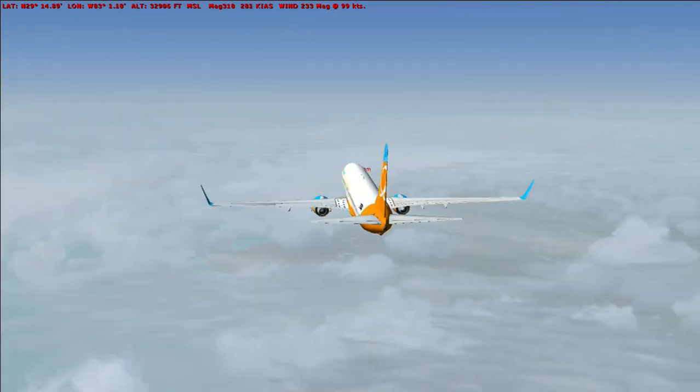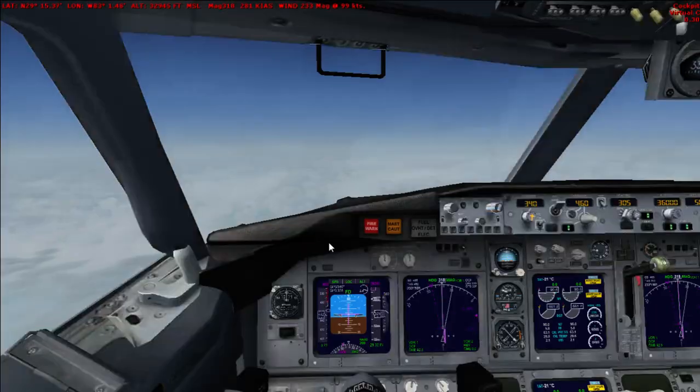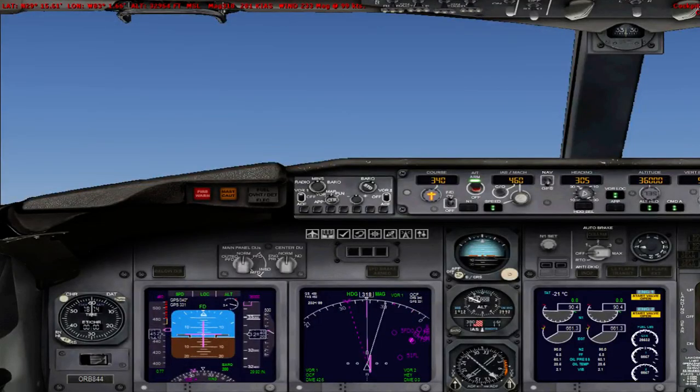American 350, cross Odea at maintain 12,000. Jacksonville altimeter 3000. 3000, not day, that's 1,400.